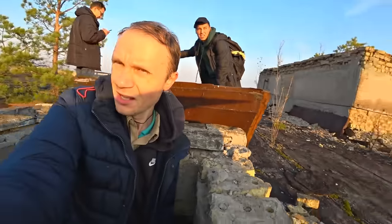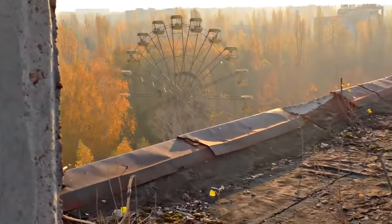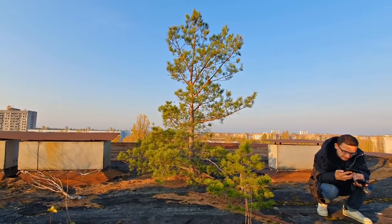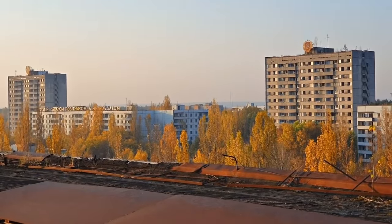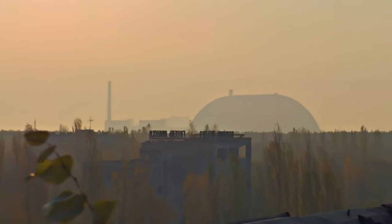Oh my gosh. The wheel is extremely close now. Hey Max, just look at this huge tree over here. It grew right on the roof. Yeah, I see it. But this view pulls my attention more than that. There are the Soviet skyscrapers resemblance nearby, and the reactor in the mist.